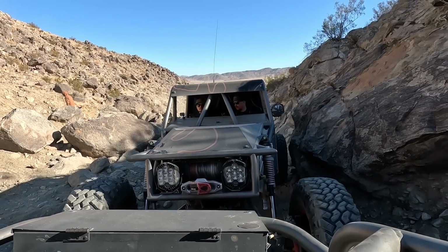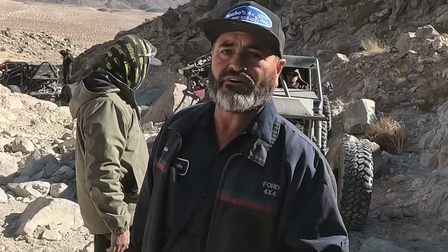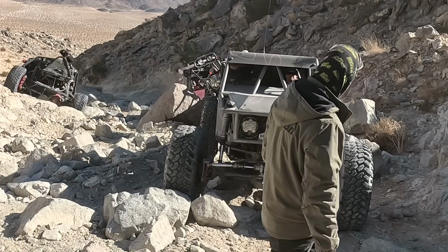About halfway up, Caesar noticed his transmission was overheating. Chewy, Nacho, and Jose sprung into action and got things fixed up. It was a quick fix and didn't cost us any downtime.